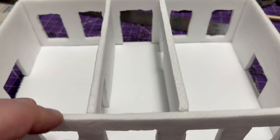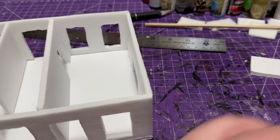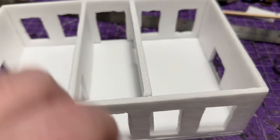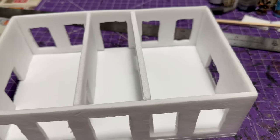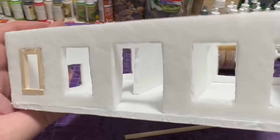So I'm just showing you how I measured that out. Wanted to make the doors on opposite sides, and the staircase is going to fit in between there. And that should give me enough room. I took that into consideration too. Can I stick my hand in there and actually move a mini up and down that hallway?